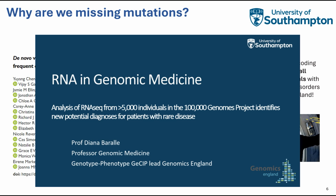And this is why Professor Diana Brearley, my supervisor, is really pushing all of these initiatives, particularly within the UK, to sequence RNA in large rare disease cohorts, both at the national level, within the 100,000 Genomes Project, as well as locally.